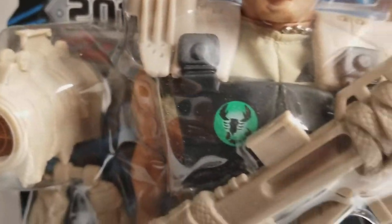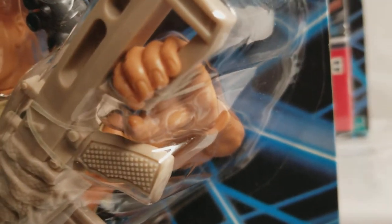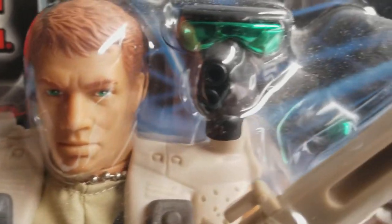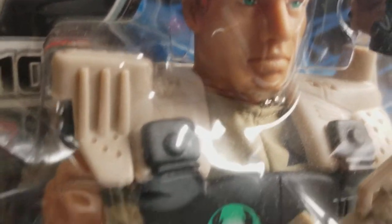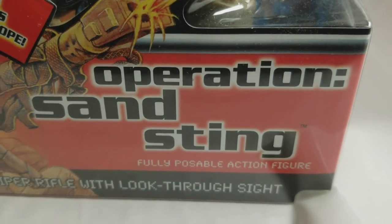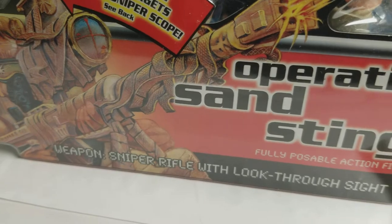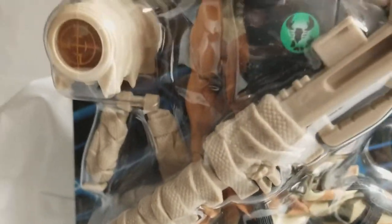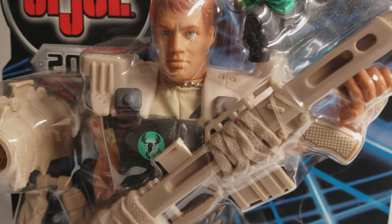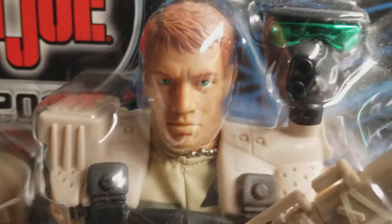He has a scope that you can actually look in, and he's a sniper. Look at the gun there. He's got the old classic collection hands. Got the face mask there, the green visors. Beautiful head sculpt. I love that head sculpt. And let's see, what's the name of this here? Try me, locate targets through sniper scope. Pretty cool. Operation Sand Sting. Beautifully made. I saw this guy and, once again, it was so outlandish, so crazy, I absolutely, positively had to get it.